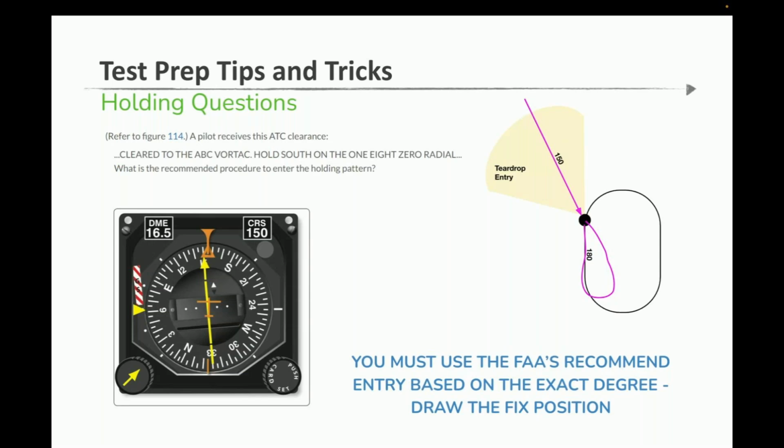They have the various sectors of 70 degrees, 110 degrees, and 180 degrees for parallel, direct, and teardrop entries. So go ahead and draw those out and get your answer correct to within a degree. That's what the FAA is looking for on the actual questions and answers. Even though you might not do that when you're actually flying, this is what you need to do on the test. And use the exact recommended entry procedure that the FAA recommends. And again, in this case, this is where drawing it out can help, and write the numbers down, visualize it, take your time, and get the correct answer.